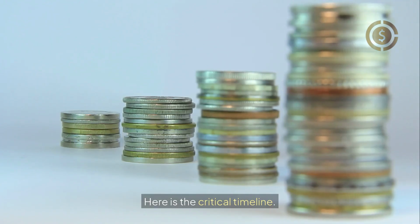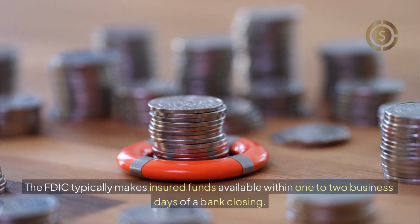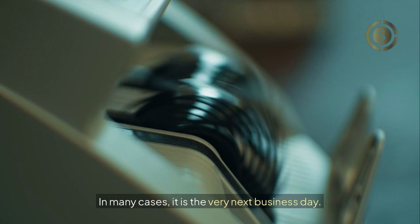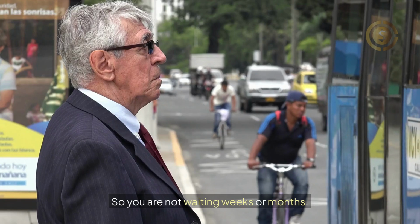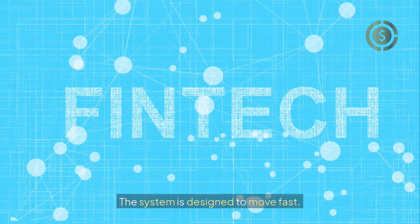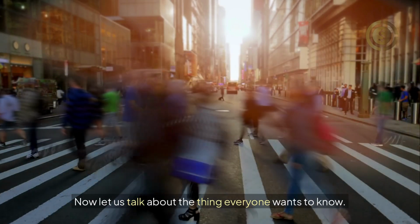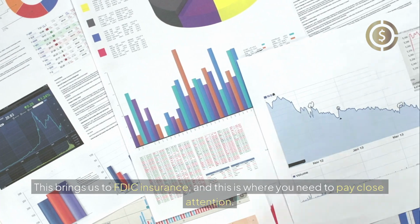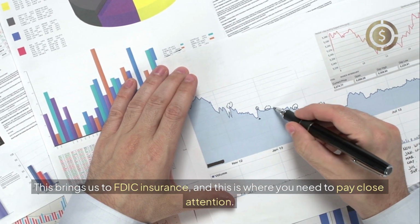Here is the critical timeline. The FDIC typically makes insured funds available within 1 to 2 business days of a bank closing. In many cases, it is the very next business day, so you are not waiting weeks or months. The system is designed to move fast. Now let us talk about the thing everyone wants to know. How much of your money is actually protected? This brings us to FDIC insurance, and this is where you need to pay close attention.